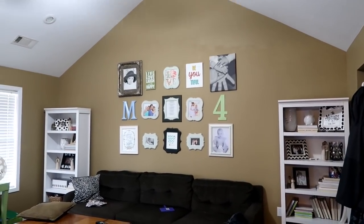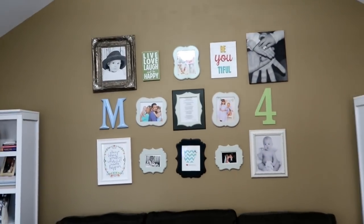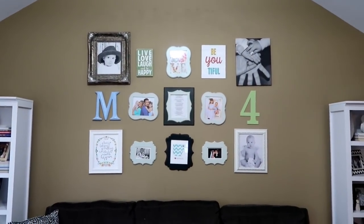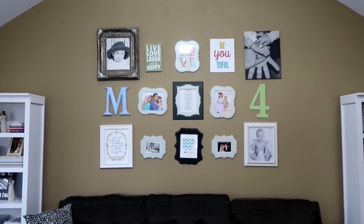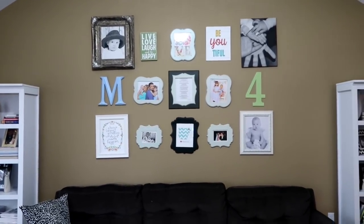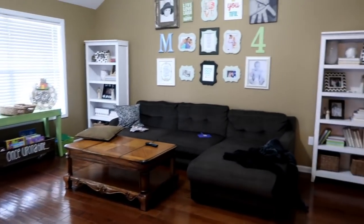So we are going to pull the gallery wall off. My husband was like, can we do something different with that wall? And I was like, yes, I definitely want to do that. So all of these are going to come off, and I'm hoping to redistribute everything throughout the house. There are pieces that I really love, but we're just ready to do something different with the back of this wall, and we're going with the cottage theme.